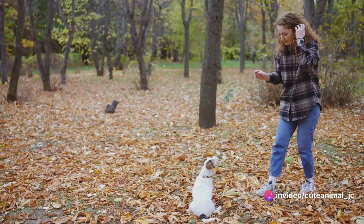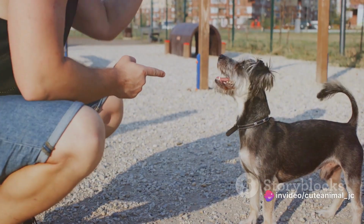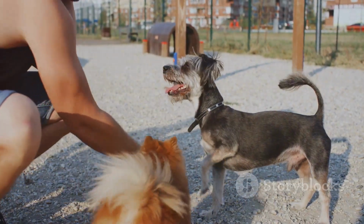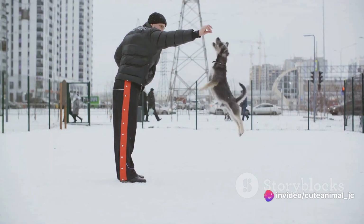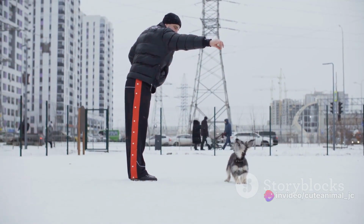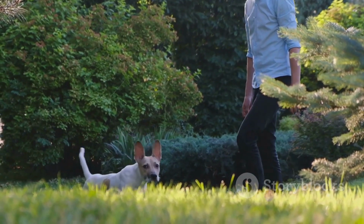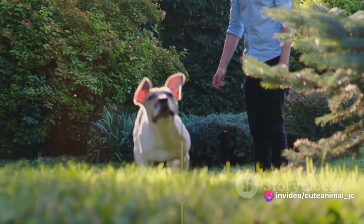If they don't respond immediately, don't worry. Patience is key. Try again in a few moments, keeping your tone upbeat and encouraging. Remember, puppies respond best to positivity and consistency. Once your puppy masters the come command in a quiet setting, gradually introduce them to more distracting environments. This will help reinforce the command, making it effective in any situation. The come command can save your puppy's life, so be sure to practice it regularly. It's not just about obedience, it's about ensuring their safety.